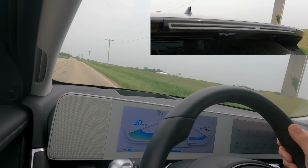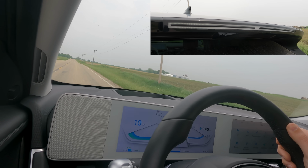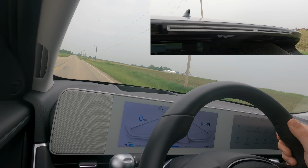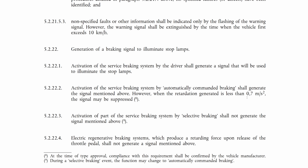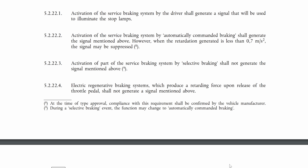It is absolutely astounding that anyone would forbid the generation of a signal to activate the brake lights in that situation merely because it was throttle liftoff regen, especially when my car's average rate of deceleration was about 0.25 G or about 2.4 meters per second squared, which is a lot higher than the 0.7 meters per second squared you just mentioned as the threshold by which that signal may be suppressed by an automatically commanded braking occurrence. This is just bonkers. And wouldn't you know it, I'm not the only one who thinks so.